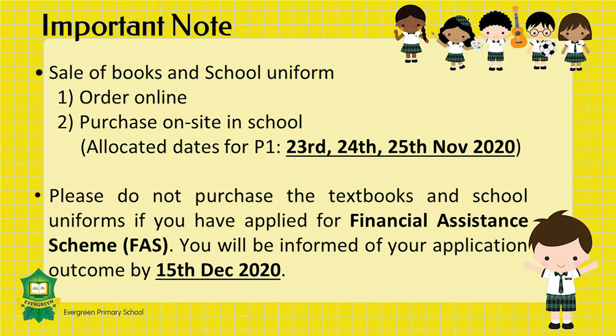Another important note, in view of safe management measures in school, this year the sale of books and uniform can be done online or purchased on-site. So the 23rd, 24th and 25th November has been set aside for P1 parents to purchase their books or uniform in school if they wish to. If you have applied for the financial assistance scheme, please do not purchase anything from the bookshop or uniform yet. You will be informed of your application outcome by the 15th of December 2020.